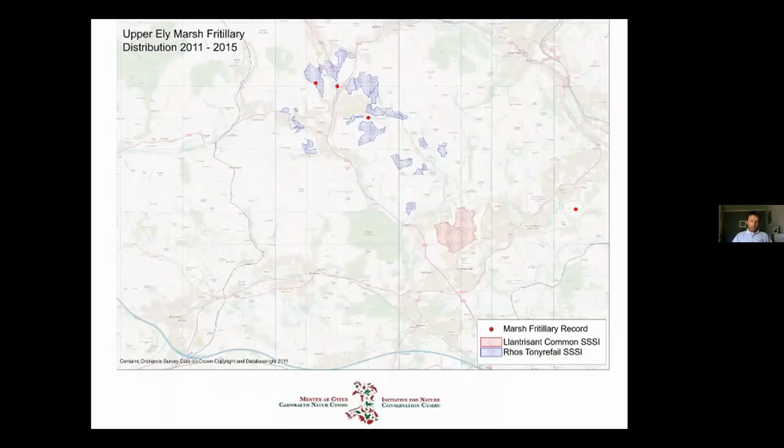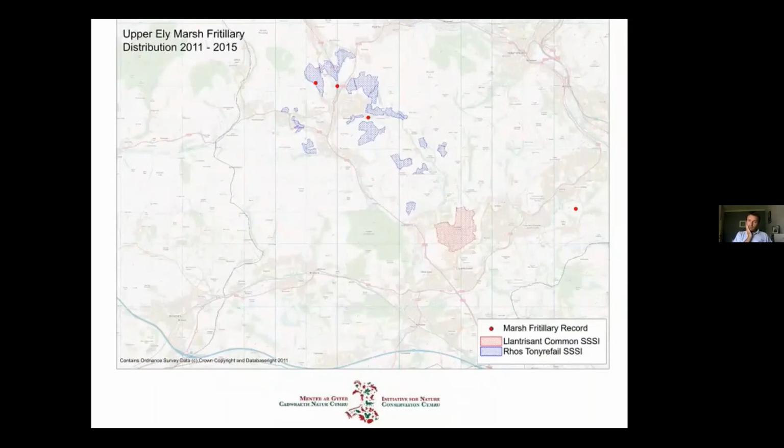So it was a combination of, certainly on Llantrisant Common, of historic, intensive grazing and under-management of some areas, over-management of others on the common. And those factors basically led to the extinction of the local marsh fritillary populations. And the nearby colonies are too far away for them to naturally find their way back to Llantrisant Common.